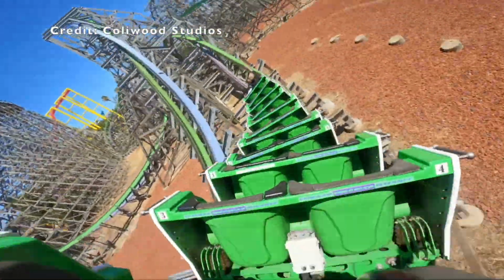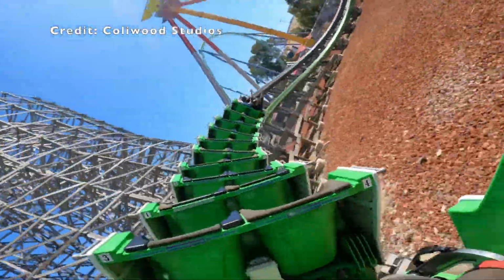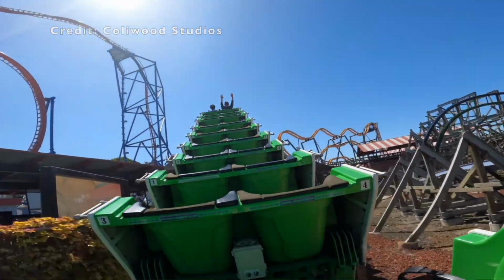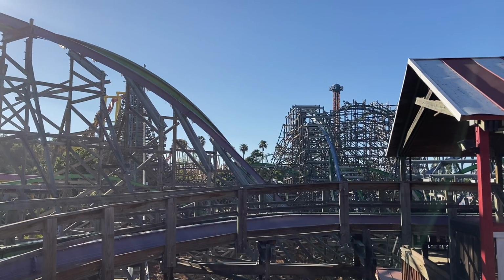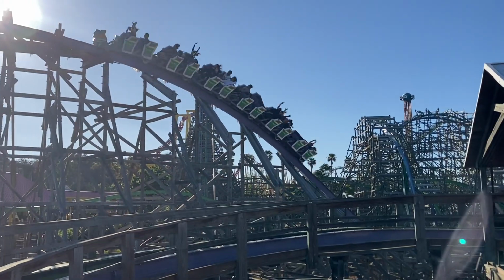In addition to airtime, Joker also does a great job at hang time. You have a couple inversions that really levitate you out of your seat for multiple seconds. I really enjoyed the old roller coaster that Joker replaced, but there is zero doubt in my mind that Joker is a significant improvement over the old GCI coaster. A ton of fun, and as of right now, my favorite roller coaster I've ever ridden.